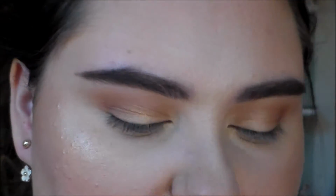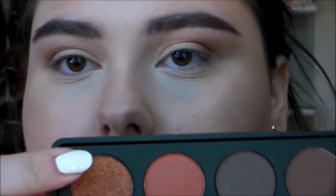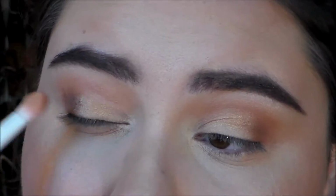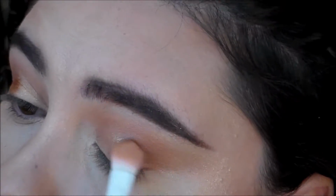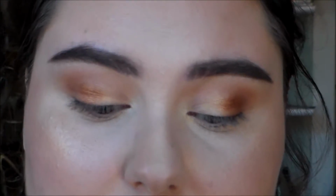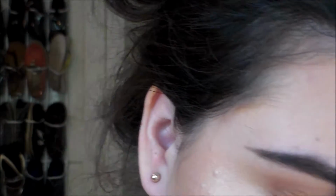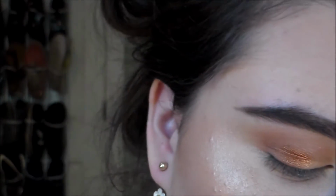I feel like it's not really my favorite. I'm gonna go in with this really intense shimmery copper shade that's in the very bottom right. I just used my brush for that. I didn't even swatch that with my finger. So that's pretty good. And then I'm gonna go in with the gold that's in the top middle. It's a little bit darker than the first one I used.